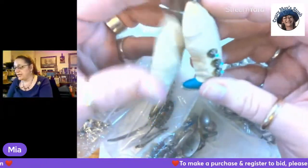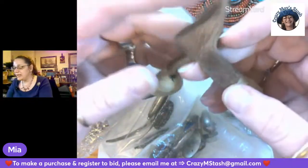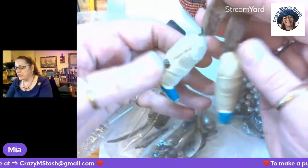And let's look at these. These moccasins are amazing, and this is all suede. I don't think he made these. I think these are old.